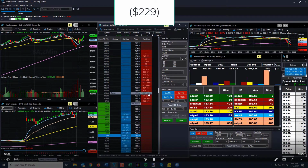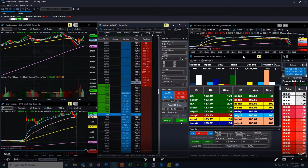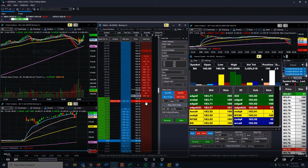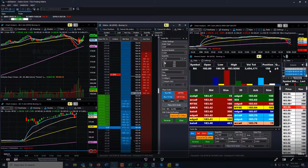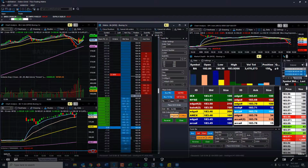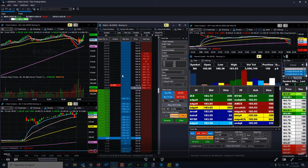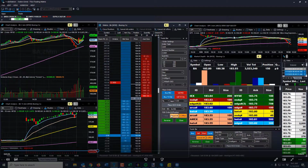I have 150 left. Boeing, 184 is the next real target on this one, and then above that would be even better. It just has a lot of momentum now that it broke that 183. They were trying to hold it down. So I set 184 here, 50 shares. I have 150 left out of the 300. Obviously, if I held it all, this area 184 would be $300. Instead, I'm at a close. I'm only at like 100 on my gains.